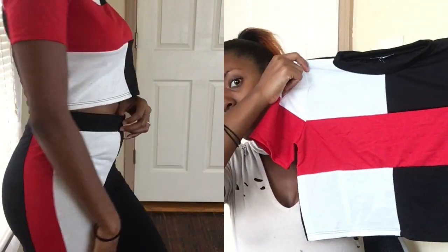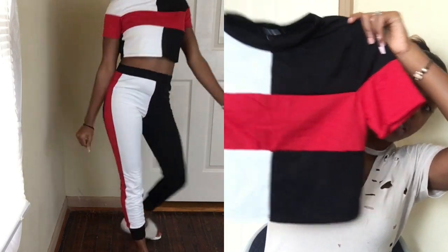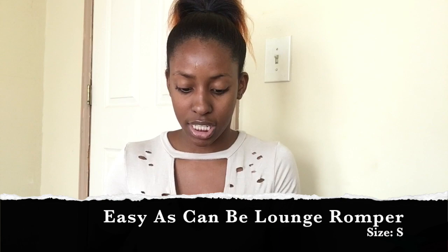I really like this one. The quality is pretty nice. It's not sheer, like I'm holding it up against the light and you can't see through it or anything, which is great. So that's what it looks like, plain black back side. And yeah, so numero dos.